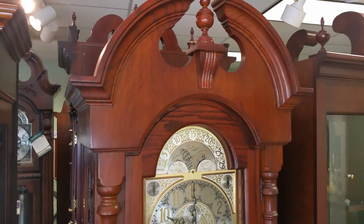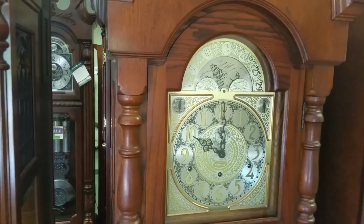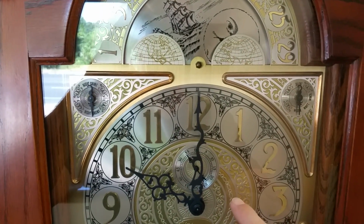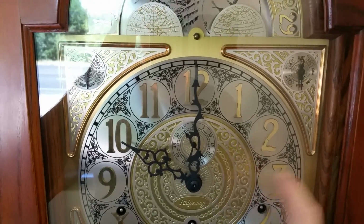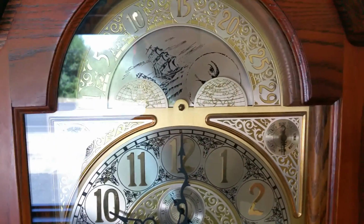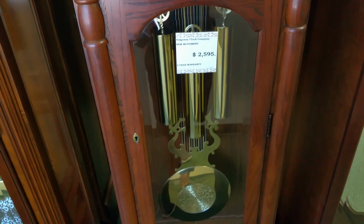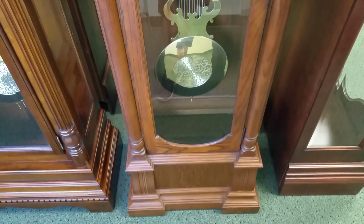Nice solid oak, darker oak Ridgeway. Face has a lot of relief work done in it, and that's not pressed out, that is actually cut into it. The chime selectors are up here in the corners instead of down in the sides like on a standard model. This was a really nice clock when it was made back in the late 70s, early 80s. Again, new movement, matching pendulum, solid oak.